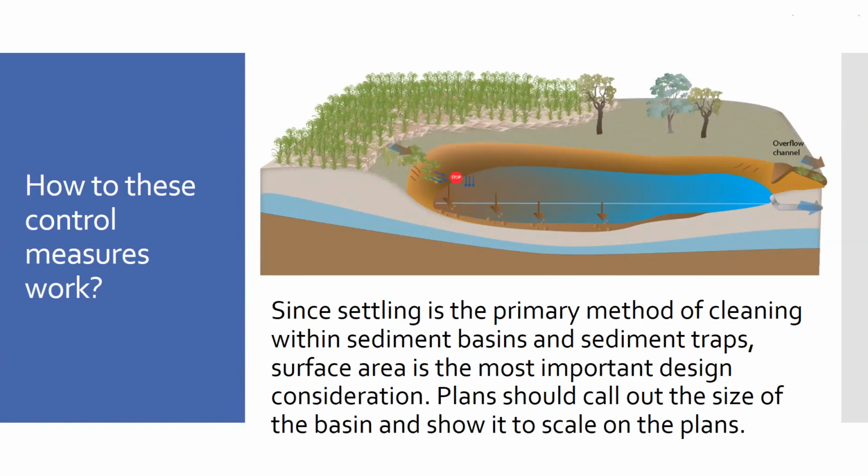So the most important design consideration is the size of these devices. The DNR tech standard has sizing criteria, so please be sure to go through that method when you determine the size of the basin that's needed. And the plans should call out the size of the basin, and it should be shown to scale on the plans.